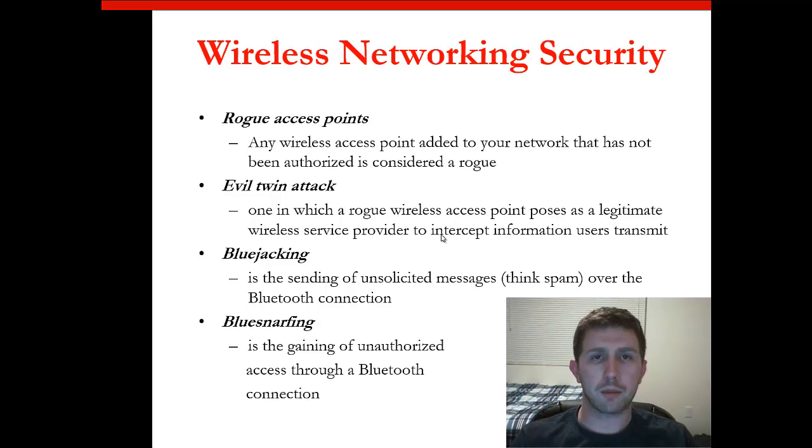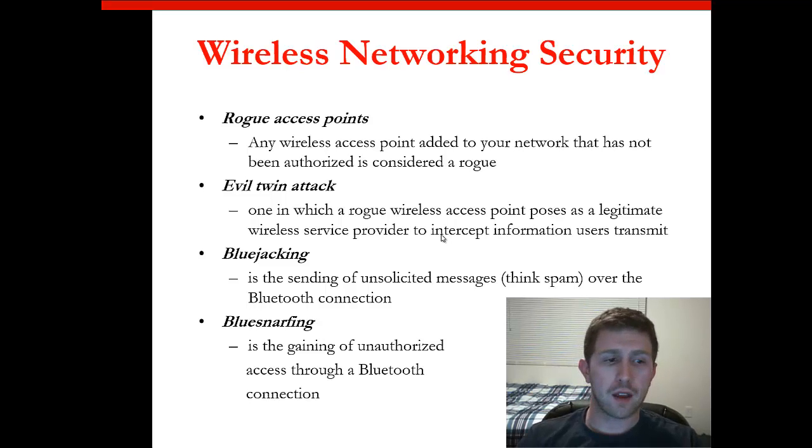An evil twin is someone posing as a legitimate source and saying, hey, I'm the router that you're supposed to connect to. Like if you have a router named home with a security key, and then they put in a router that has home but no key, someone who comes into your home may try to connect to that, and their data could be taken. They could be uploaded with a virus, a Trojan, anything.